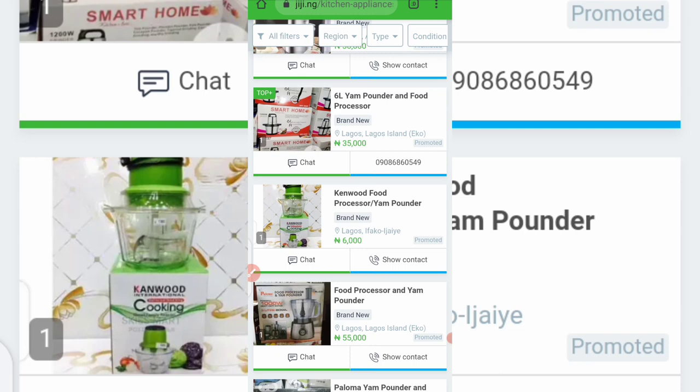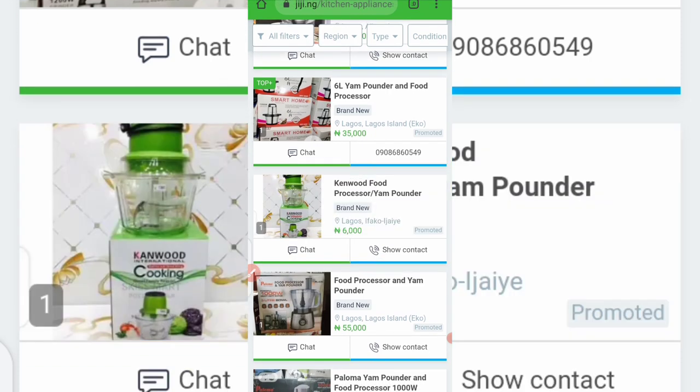They love pounded yam, but because they know the stress that women need to undergo before pounding, cooking, pounding yam, and so on, men can see this thing and decide to buy it and bring it home so that they will make things easy for their wives at home. So you can target men also with this particular product. You can target both male and female, let's say from 28 to about 45 years, you can target this particular audience here in Nigeria.